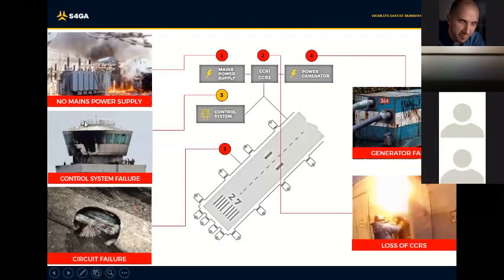Failure of the control system is not a frequent case, but a fault of the control system installed in the tower can happen. Circuits break. You can dig and cut them. There can be a short circuit. Also, you can lose a CCR. And even though each of these parts is doubled or tripled in the big airports, it does not give you a 100% guarantee that the airport will not lose runway lights due to the failure of these elements.